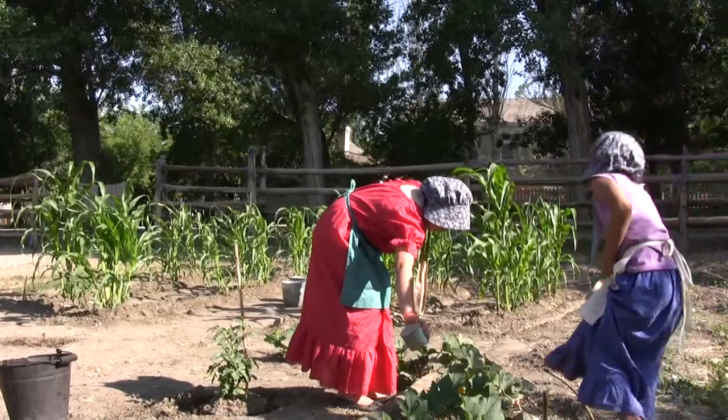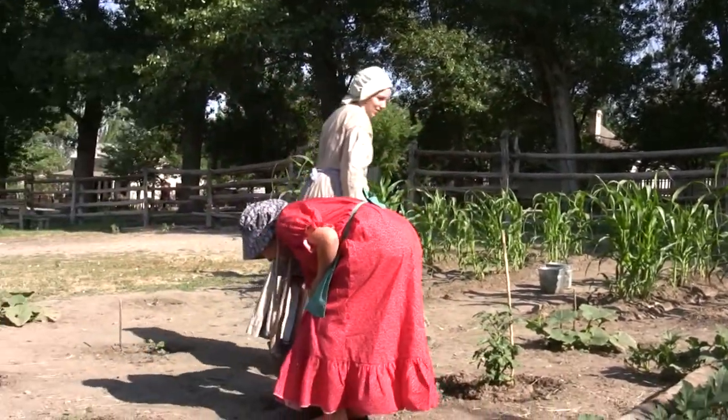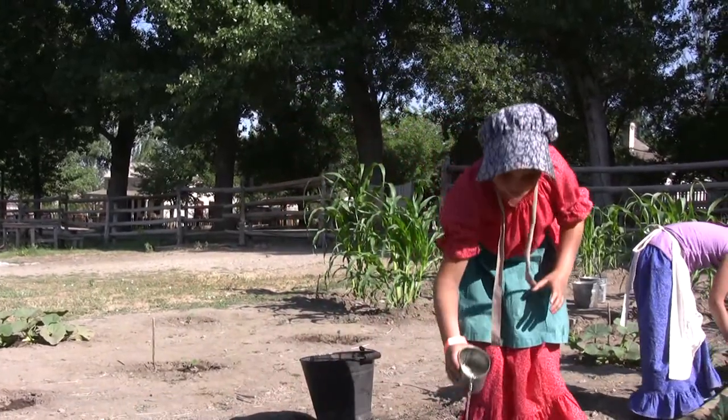Actually, I'm going down the trench. Oh yeah, give this one a lot. The really big ones, the bigger they are, the more water they need.